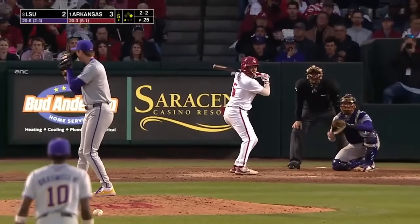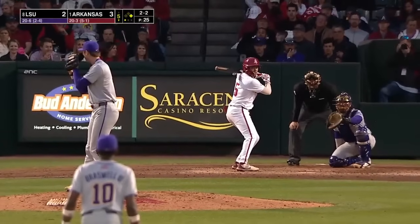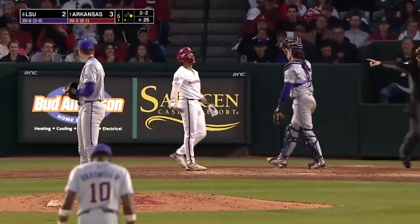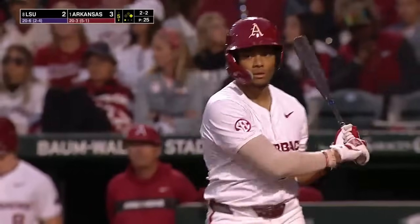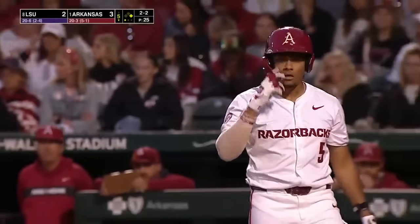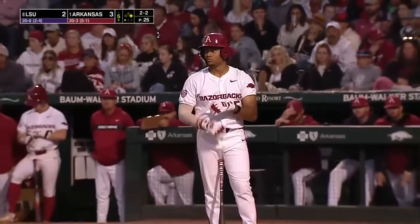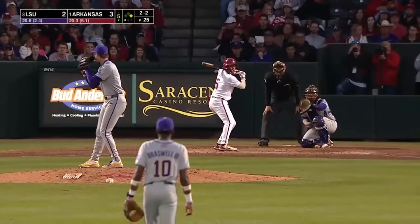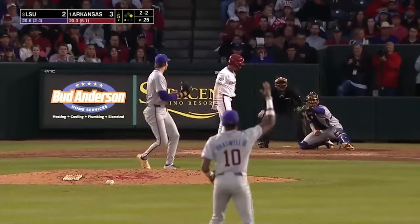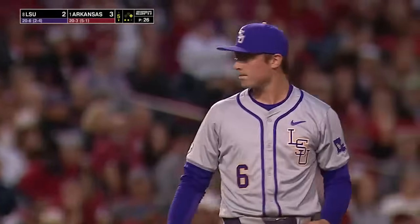Here's the 2-2 pitch with a runner on. Or not. And time granted, Kendall Diggs at the plate. This league, the SEC, will just continue to collect talent. Just get in and you could find yourself in Omaha. Strike three call. Braswell knew it. Two down.